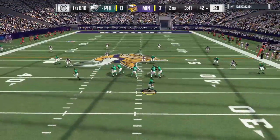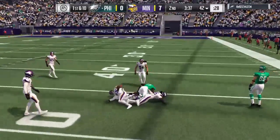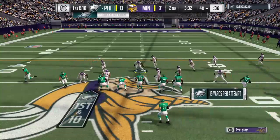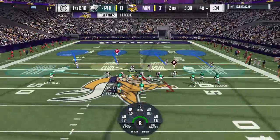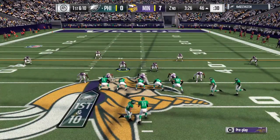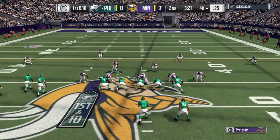On 1st and 10, here's Wentz. He'll buy some time right. Green Beckham's got it complete. And he'll be taken down, but not before he gets into enemy territory. We talk about mobility on quarterbacks all the time. Here's where it really pays off. Able to move, evade, and is accurate throwing on the run and picking up a first down.